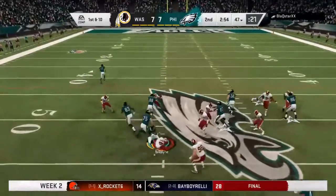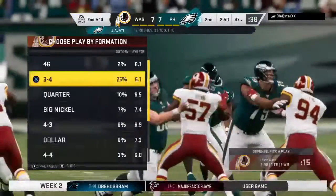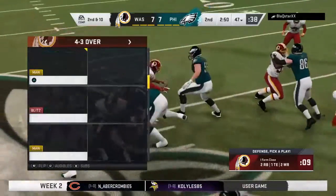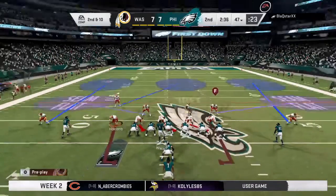Here's Ajayi. And he's going to be hemmed in and brought down right at the line of scrimmage. Deron Payne, the big D tackle there to make the stop. Doubling this guy has to be a priority before moving up to the next level because the big fella just ate that one alive, just stuffed it.